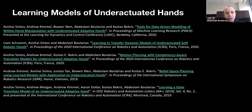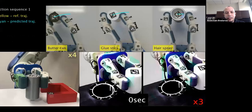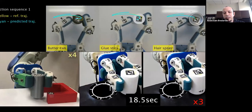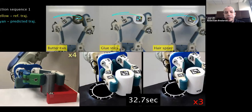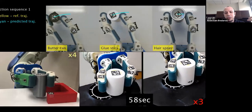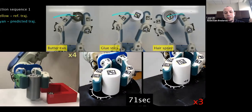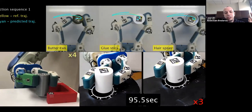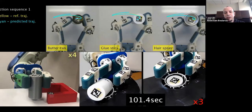Who is now an assistant professor. What we did there is we built these hands using 3D printed components. And these are very compliant hands, underactuated, and they are soft, made of soft materials. So they are very good for adapting to obstacles, and they are safe to use with humans. So you don't worry if they collide with a human.